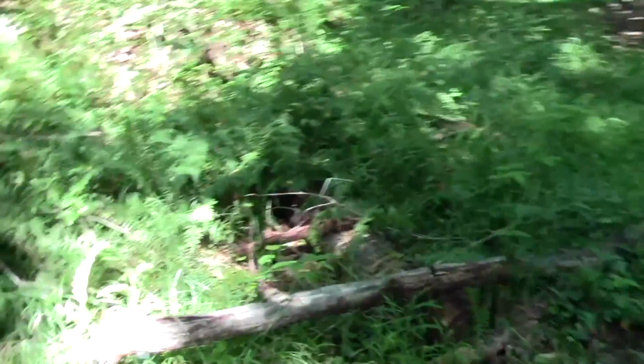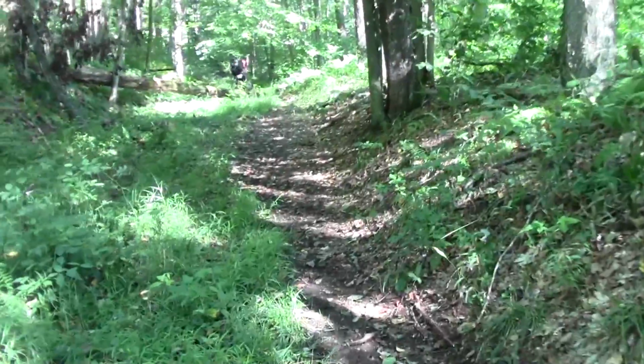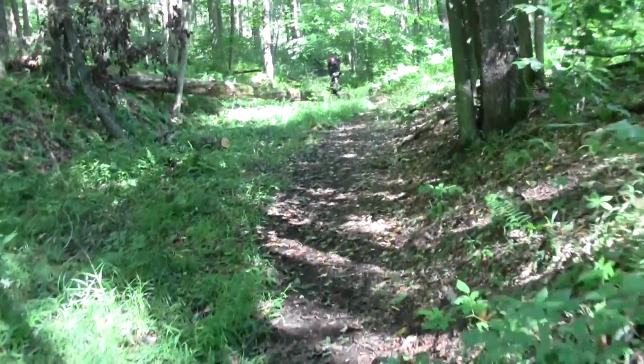It's kind of a neat indication people really take care of their trail out here. SCA 2013. It's real nice to have people that maintain these trails, and that's something I really like about the North Country Trail. People do a good job maintaining it.